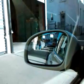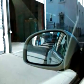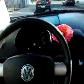Wipers work, hold the speeds. Okay, so that's working 100%. Power mirrors, left and right, up and down. Okay, they're also heated as well. Okay. So you can see the passenger mirror works still. Power door locks. Sorry about the shadows in the video. The sun's a little bright right now, so it's kind of hard for me to get a really great picture.